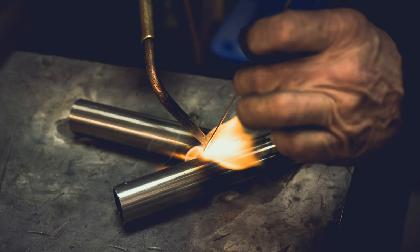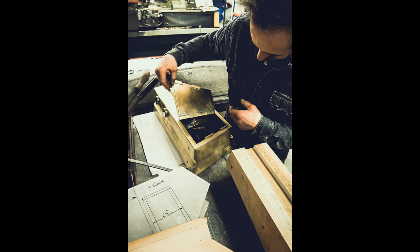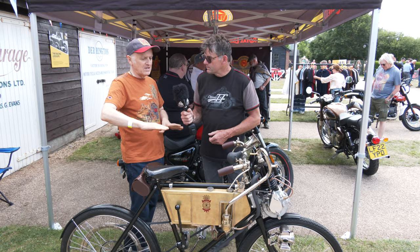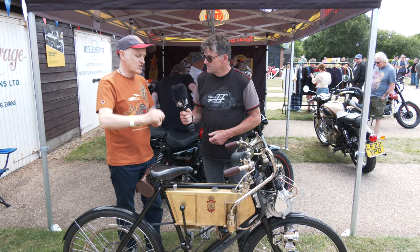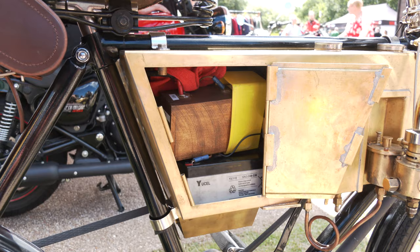We've had a lot of help from the pioneer motorcycle community. The chap, for example, who made this petrol tank for us, Ian Bain, folded it from a single sheet of brass. And then he soldered three baffles inside it. So at the back here, we've got the trembler coil and the battery. Yep, it's got a trembler coil. And that's an original one that's been restored.